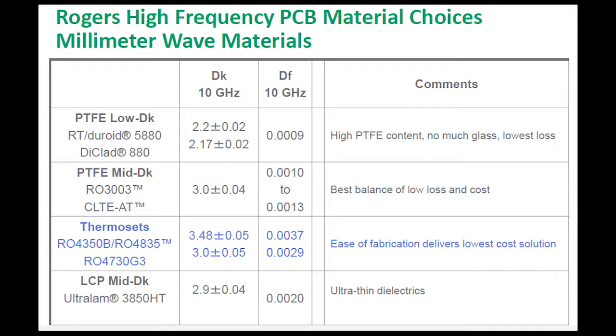In the mid-range of PTFE materials, we have the RO3003 and CLTE products. They use ceramic and have woven glass in some cases. PTFE mechanically and electrically balances with those resin systems. These materials have excellent plated through-hole reliability, and their coefficients of expansion are matched to copper, allowing for excellent multi-layer capability.